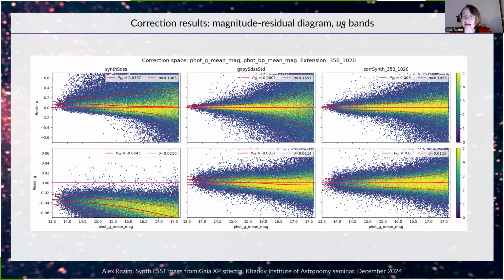In the middle column are the synthetic magnitude residuals produced by the Gaia XP package, so by the Gaia consortium, with these corrected, tweaked bandpasses. You can see that the median is much smaller, and the hockey stick effect is seriously compensated for. But with our approach, we are getting even better results. The median shift is going to effectively zero, and the hockey stick effect is almost unobservable.